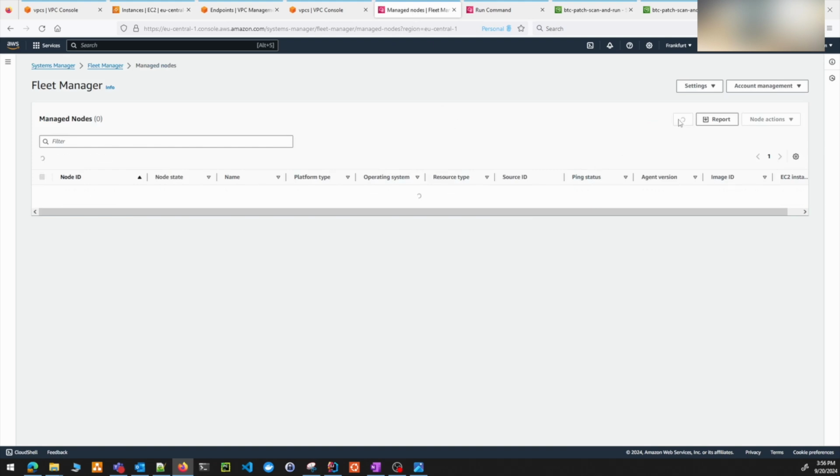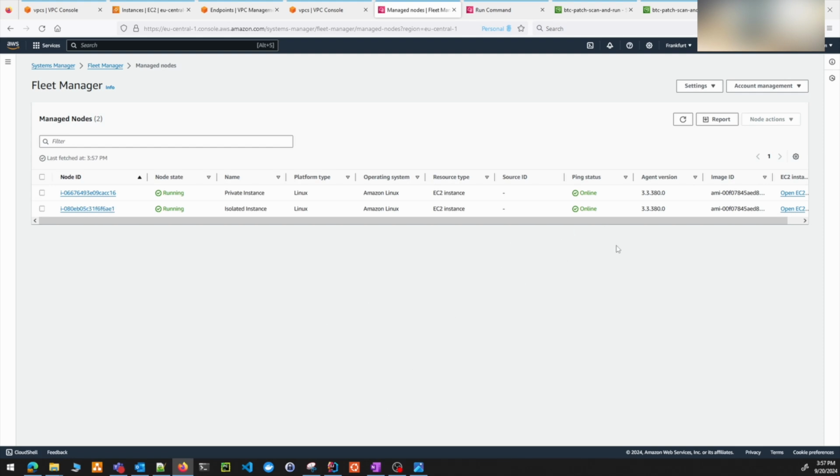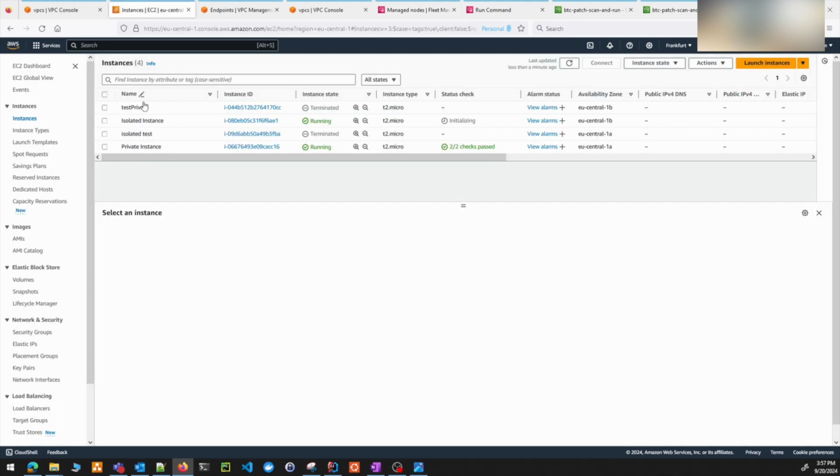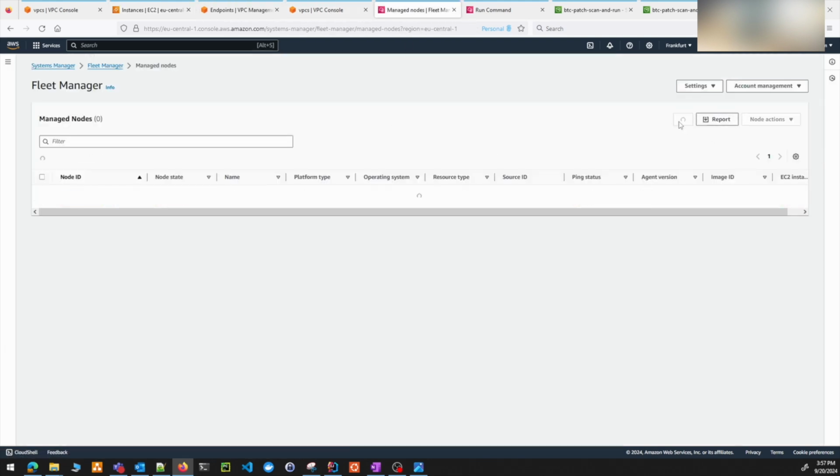Now if I go to managed nodes, it will take some time, so let's wait a couple of minutes for it to show up here. Okay, now after a couple of seconds and refreshing, I can see my second instance is also showing up, that is AE1, which is a really isolated instance, and it is showing up here in the managed nodes.